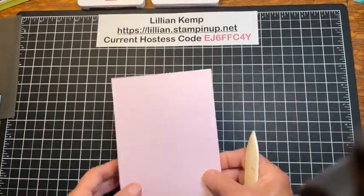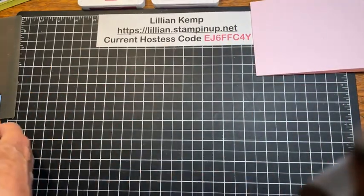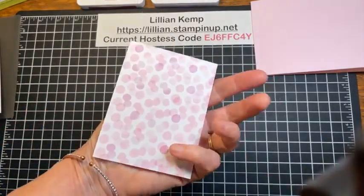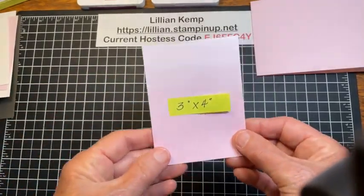And as always, the measurements will be in Thursday's newsletter. Then we're going to take another piece of designer paper that's going to be on sale June 1st, and it is cut 3 by 4.